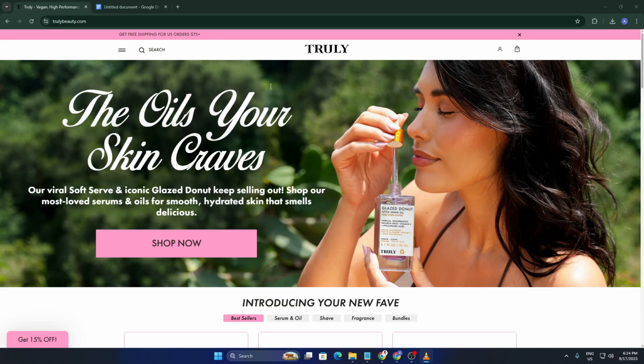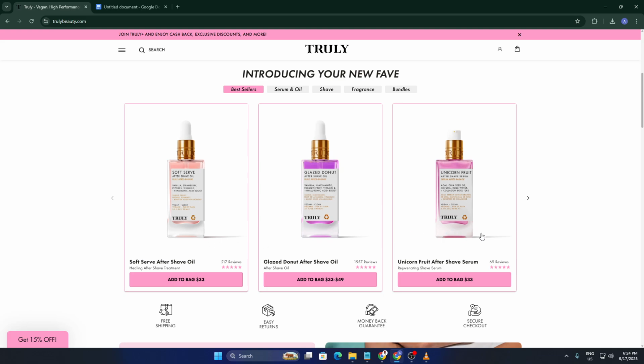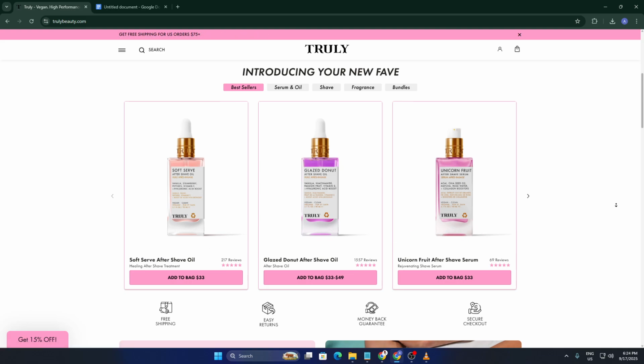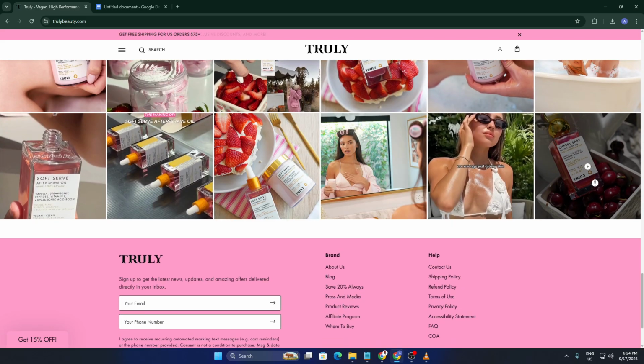If you love skincare and beauty products but don't want to pay full price, I've got you covered. Today, I'll share the latest Trulybeauty coupon codes and promo discounts for 2025, plus show you how to buy Trulybeauty products with a discount. Stick with me until the end because I'll give you multiple codes so you can pick the one that gives you the biggest savings.